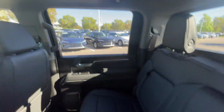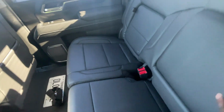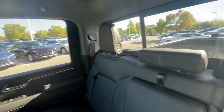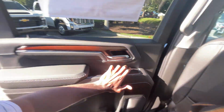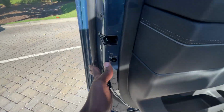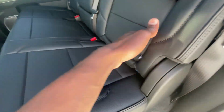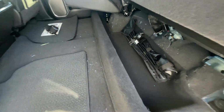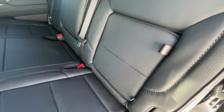Power sunroof. This middle seat folds down. The bottle holders are there. You get LED lighting throughout. Power sliding rear window. I'll show you how that works in a minute. Nice sturdy handle there if you want to hang up your entire uniform. Child locks, lock, unlock. And then the in-seat storage there. You can lift this up. You have storage underneath the seat as well. And then your lower anchors for the car seats right there.